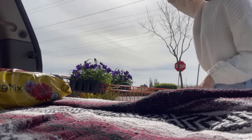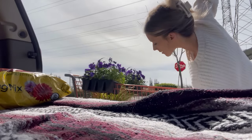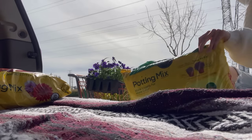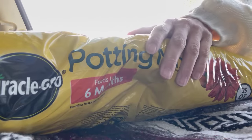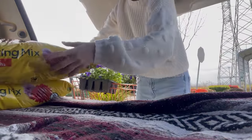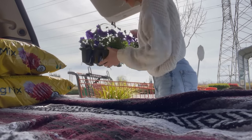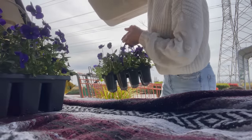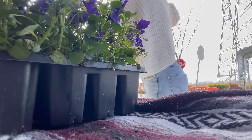I also grab a couple bags of potting mix because I like to replenish that soil. It gets pretty dry and gross, so I like to make sure that's fresh. And then I also grab fertilizer too. I have that at home, so I didn't have to get it this time. So this will take care of the front porch. I still need to go back and get some plants and things for the back patio. We have a really fun project going on back there. I can't wait to share with you guys.